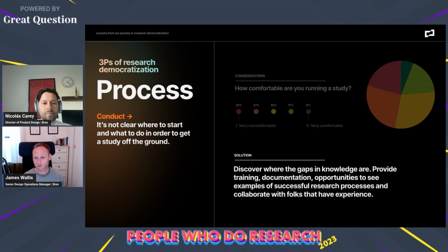And this is where it's helpful to have some research champions in the organization, and we'll talk more about people and roles in due course. But yeah, this is how we've started to identify where we need to put our energy in terms of making it easier to conduct research for a larger number of people.